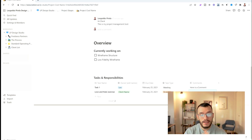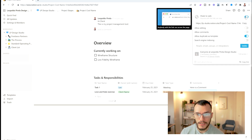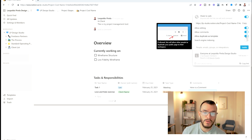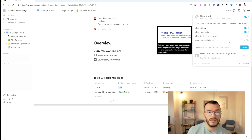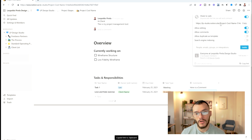So once I am finished setting these up and I have everything that we'll be working on here, I'll go ahead and click share. Right here, I will click share to the web. And then here's what you need to do. You need to allow editing and comments. But you want to disable the ability to duplicate this. And you also want to disable search engine indexing because you want this to remain private and you don't want Google to be picking up any of your projects. So once you have that all set up, you can click copy link, and that is what you're going to share with your clients.